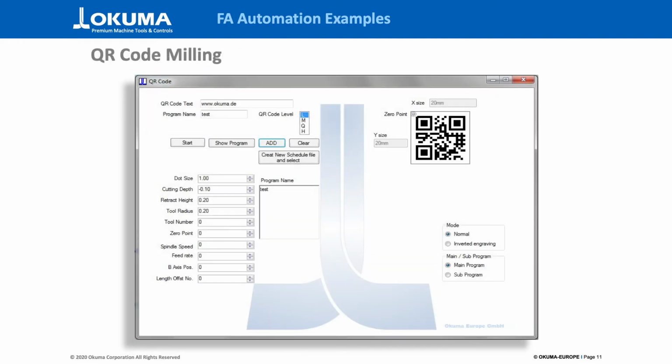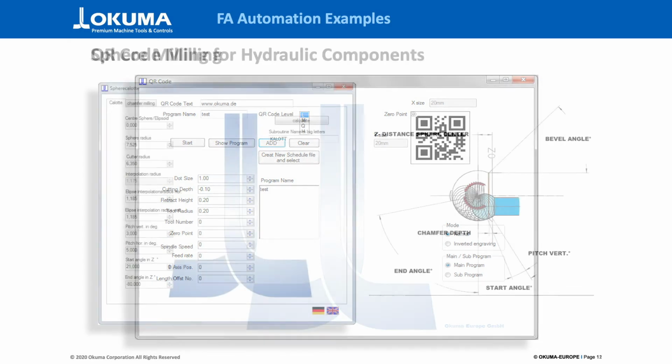This application is capable of creating a QR code, or a data matrix code is also possible, and then we can create a CNC program from this graphical code, and this will be executed as a subprogram in the production, and by that we are able to mark workpieces with individual QR codes or data matrix codes. This code can be executed by milling or it can be produced by a drilling application.